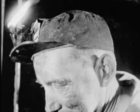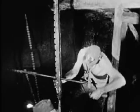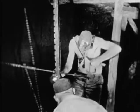Down the pit, it was plain hard work for a contract miner. Hard work with primitive tools. Long hours in bad air. Hot and dangerous conditions.